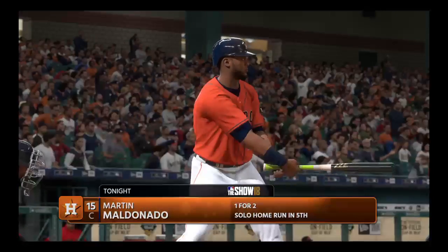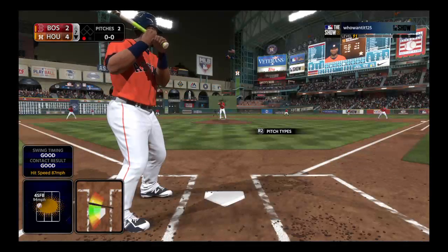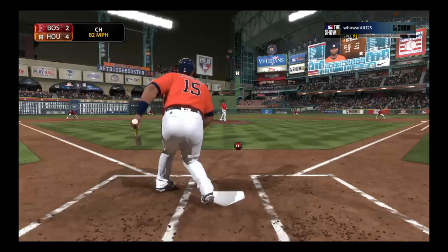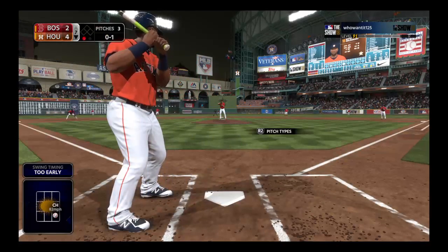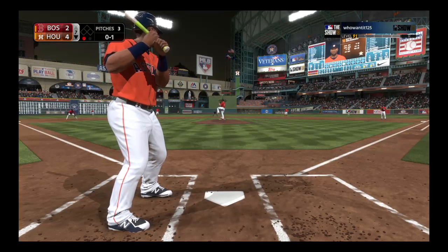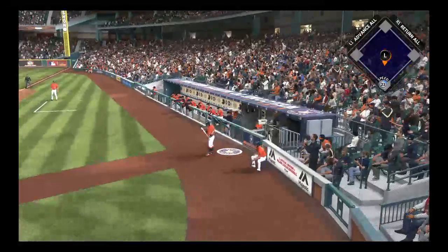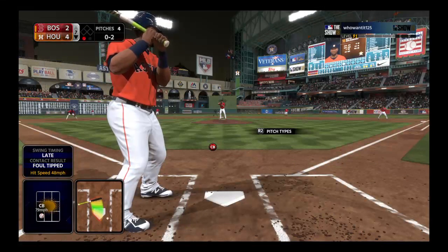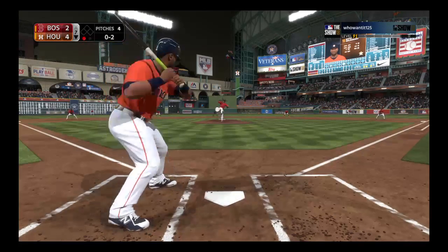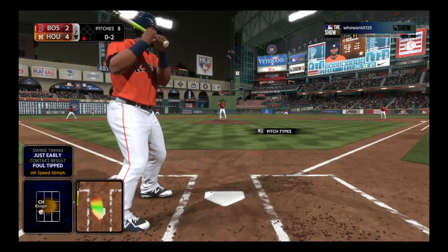Digging in and looking for more, Martin Maldonado. Here comes the first pitch. Ooh, looks like he's chasing butterflies with that swing. It's 0-1. I'll tell you, if I'm on the hill, I'm throwing that changeup again. Didn't look like he picked it up very well out of his hand. A little bouncer. That goes foul, so he stays alive with 2 strikes.